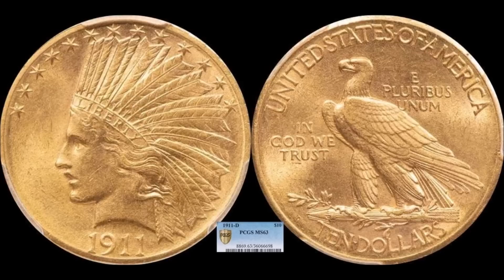This one is a PCGS Mint State 63. It's an absolutely clean coin. It probably saw very little circulation during its day. By the time the early 20th century rolled around, there were fewer gold coins floating around in circulation. So for the most part, a lot of these coins ended up just trading hands among banks and the Fed Reserve and so on and so forth.